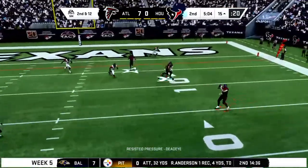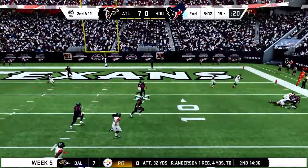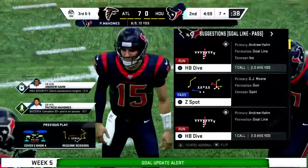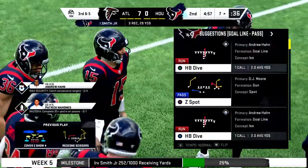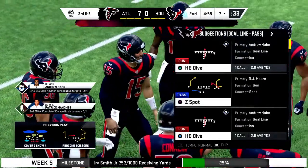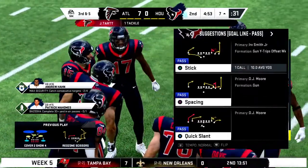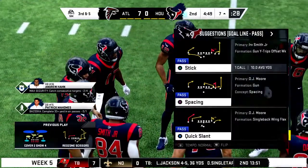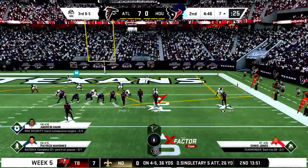Working from the gun, Mahomes. It's caught, Smith. And he's taken down at the 7 after a gain of 7. Let's not quibble about the gain there on 2nd down. That was a positive play because that was a take-what-you-can-get situation. Got out to the tight end. Now it gives them a much better opportunity to convert on 3rd down.